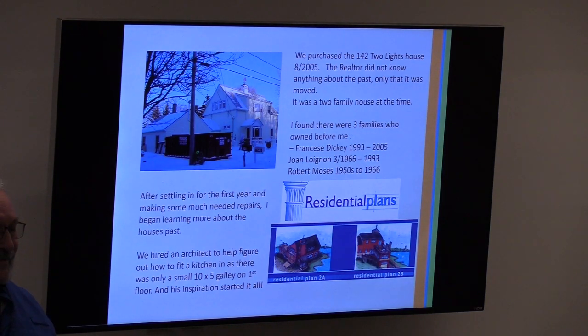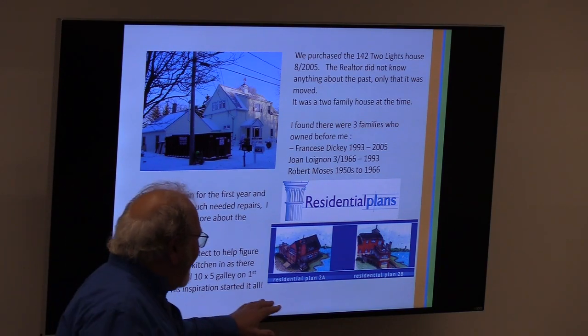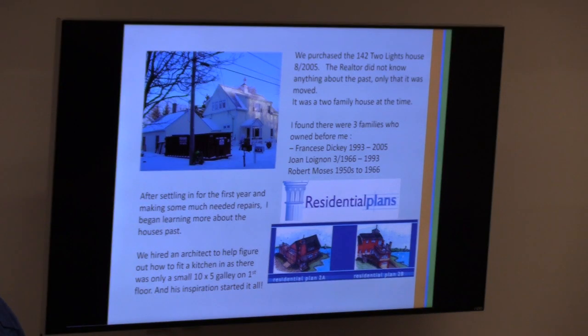So we hired an architect to help us figure out where to put a kitchen, because they had this small little galley, 10 by 5 foot thing that was a kitchen, and this architect just went crazy with my house and decided, "Don, you gotta put a tower on it. You gotta do all this stuff to it." And so suddenly my renovation turned into a preservation thing, which was a fun trip.